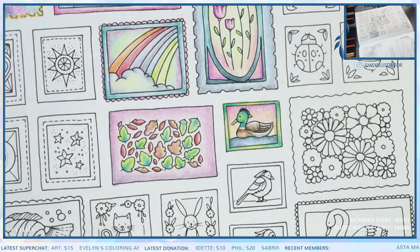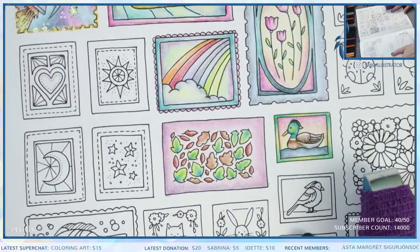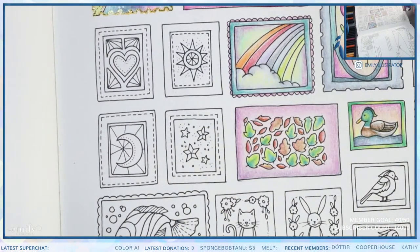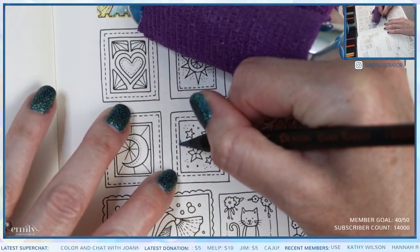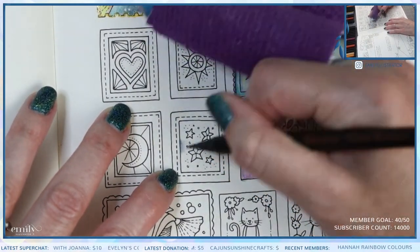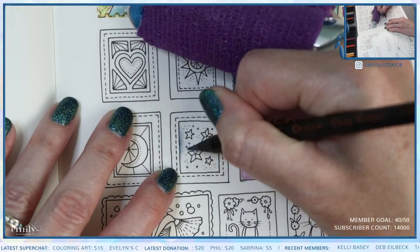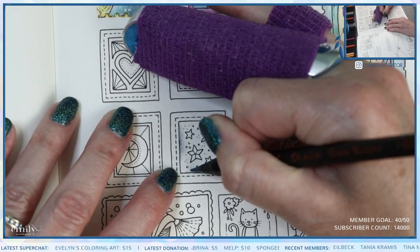Okay, here we go. Ta-da! Let's do these stars over here. Let's get Dark Knight. Okay. We're gonna do another kind of nighttime sky. Not quite galaxy sky like we did with the spaceship, but we'll do a nighttime sky. Okay, here we go.